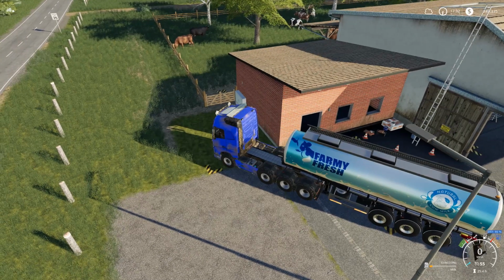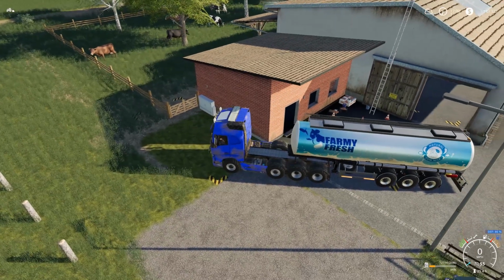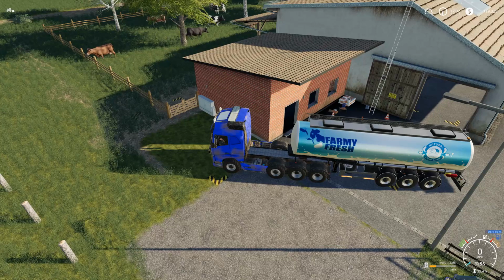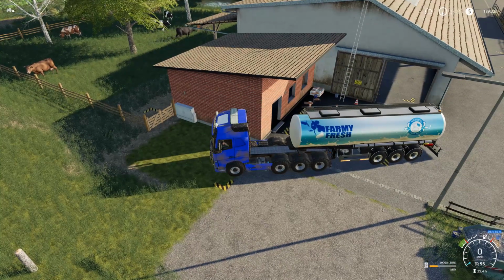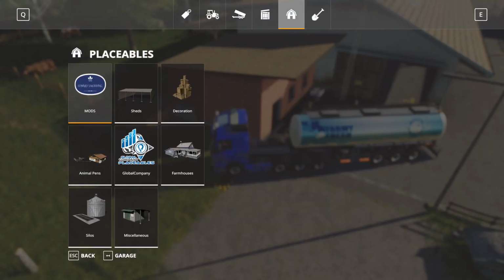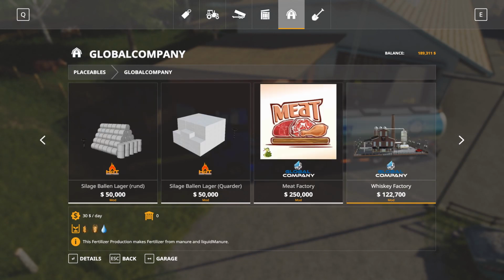My goal is to have $370,000 before the end of the night. Two reasons. One, we need the $120,000-ish to help pay off the loan interest at midnight. Two, I want to put down the meat production. That's right. If we go in here, I talked about it a little bit last episode. Did I go past it right here?